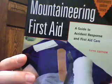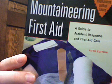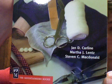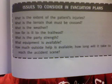Evacuation and when to move. There are 7 questions you need to ask yourself when considering evacuation. 1. What is the extent of your patient's injuries? 2. What is the terrain that must be crossed? 3. How is the weather? 4. How far is it to the trailhead? 5. What is the party's strength? 6. What equipment is available? And 7. How much outside help is available? Or how long will it take for outside help to reach your accident scene?